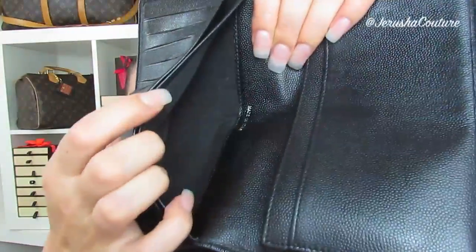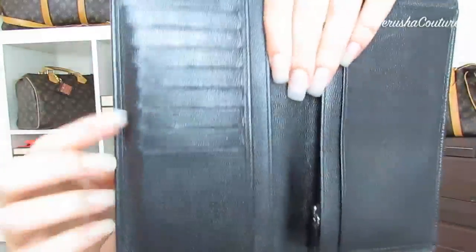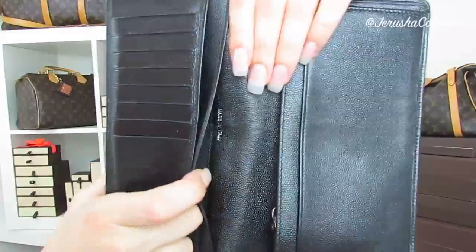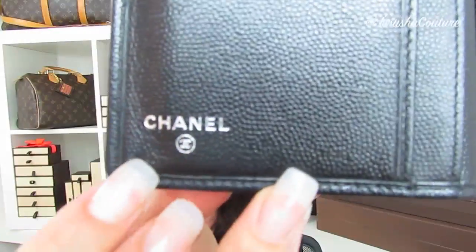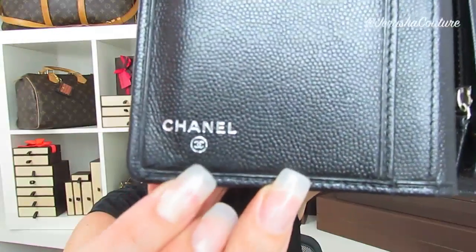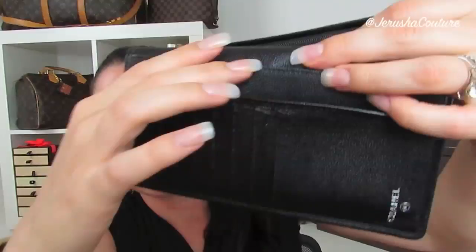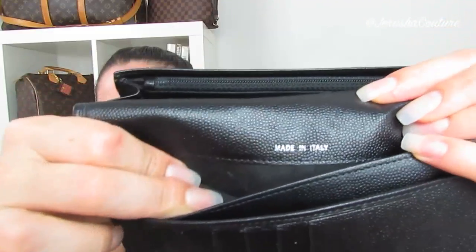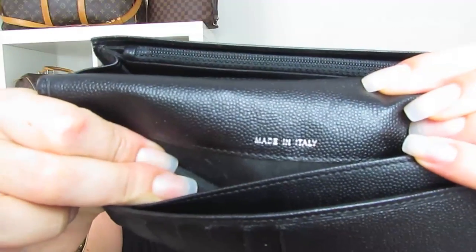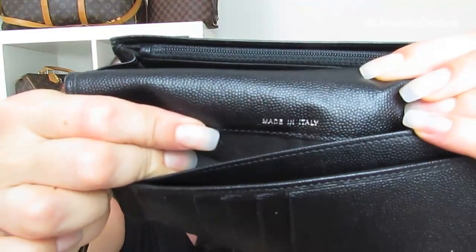And underneath that, another compartment as well. So on that side, you have the slots, a compartment, and another compartment. On this side, you have the Chanel stamp. So here is the Chanel stamp with the CCs inside the circle there. And down under this back compartment, you have the Made In stamp. So there it is stamped, Made In Italy, right under the bottom compartment.